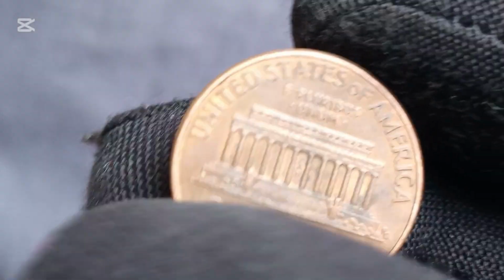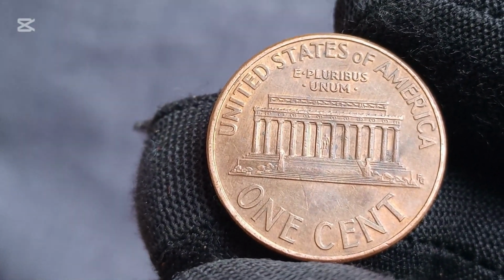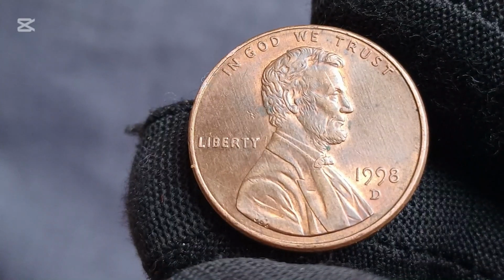So, my fellow coin enthusiasts, check your pockets, jars, and piggy banks. That unassuming 1998 D penny you've had lying around for years might just be a life-changing discovery.